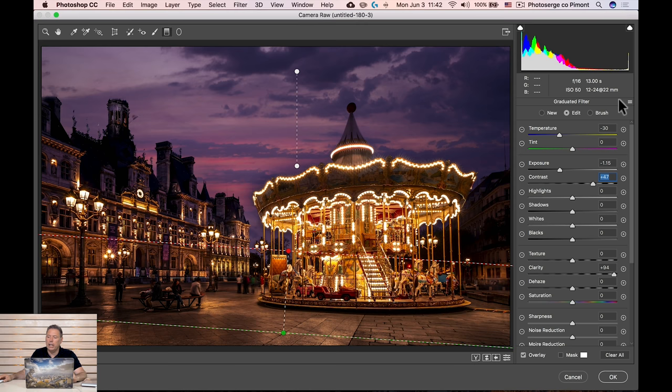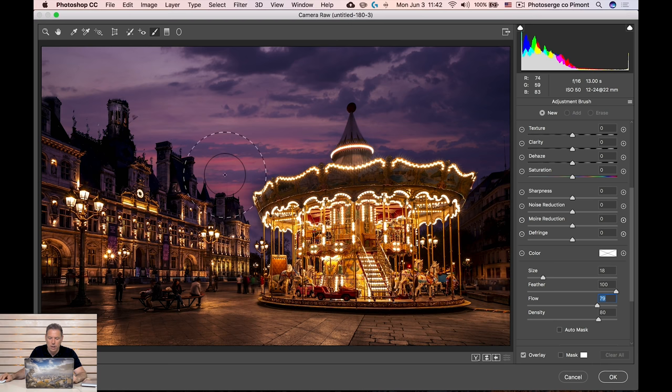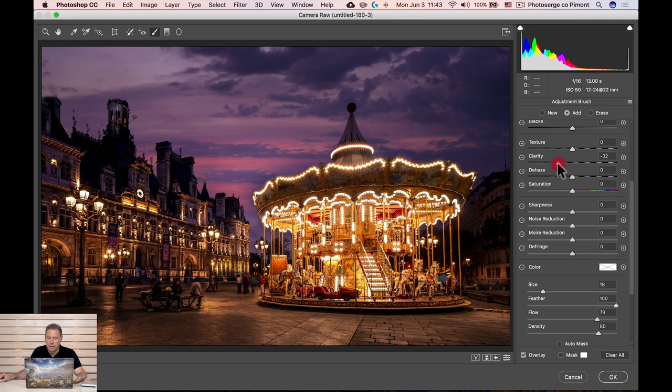And then I'm going to take a little brush, click here, click the plus here. I want to add some exposure. I'm going to make sure my brush flow and density is around 80. And I want to add a bit of exposure just here, and maybe add some minus clarity also on this part. I just want to make this glow even more, all around the carousel, around the lamps here.